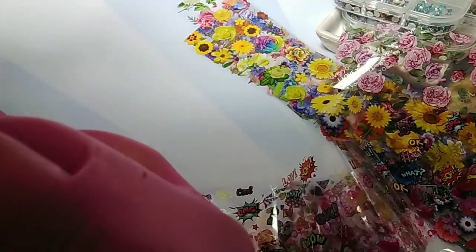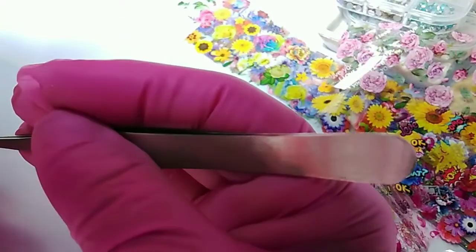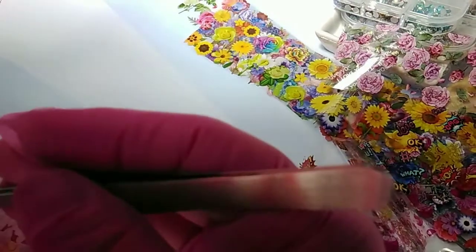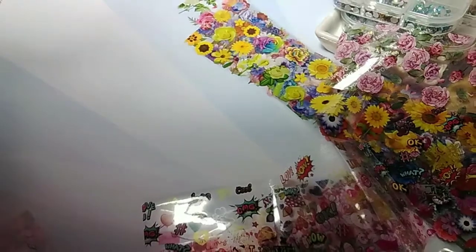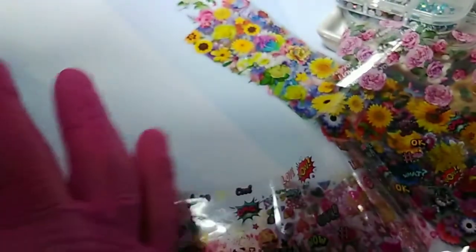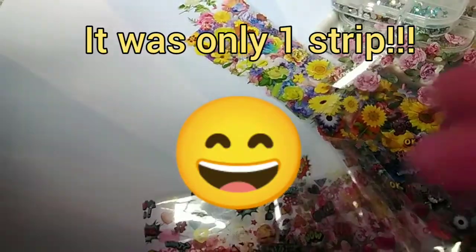Because I believe there's a solid gold and then there's a pastel one. Unless I'm totally mistaken and just putting the foil to waste. Oh my gosh. Is this just one? Maybe it is just one. It feels thick. It feels thick, so. Huh. You know what? Let's count them.